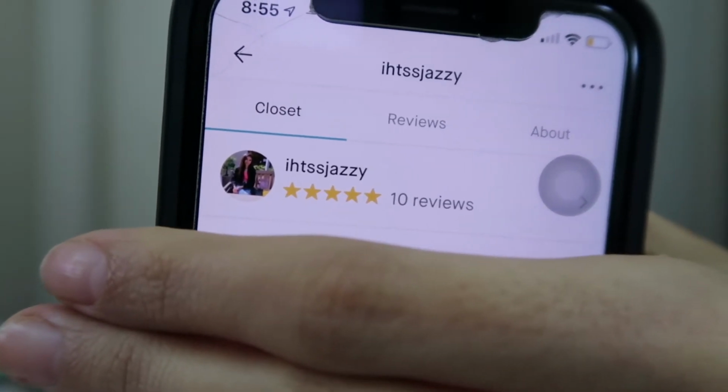Your money does get directly sent to your bank account, but you do have to wait for the buyer to approve that they like the item and that they received it. You can also see a rating on your profile. So I'll show on the screen the 10 items that I've sold, and I do have a 5-star rating. You can also click on the about section, which is really important because the buyer can see your picture. So make sure you have at least a good rating and a picture. You can also read through your reviews.